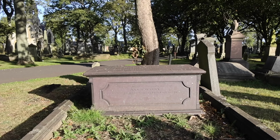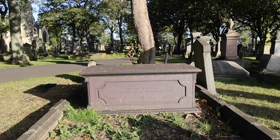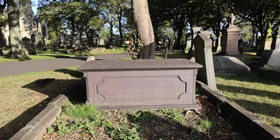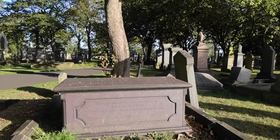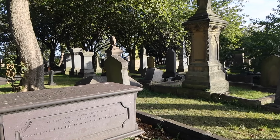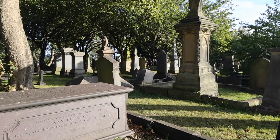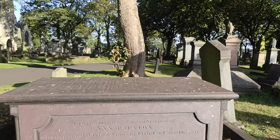So blue slate is absolutely beautiful. Doesn't look as blue as it probably once did. We'll get a close-up in a moment of it here. So the Preston family would have purchased this plot to bury many members of the family in here, and the right to put up a memorial. So there could be quite a few in here. So we'll have a look at this side first, because there's stuff on each side.